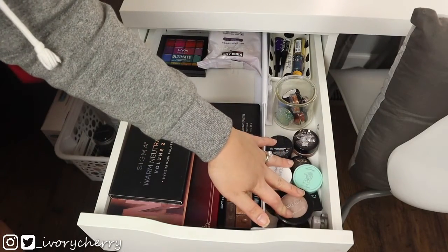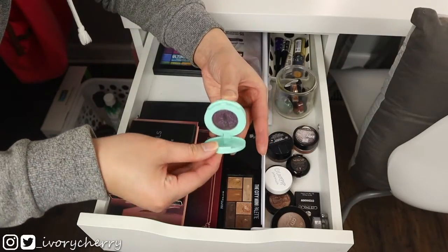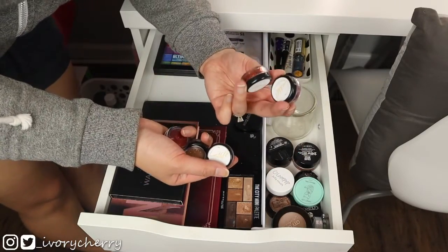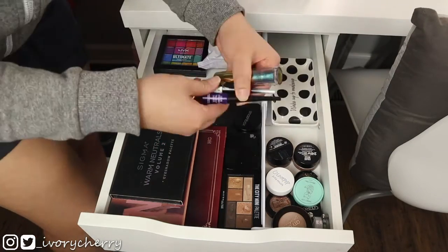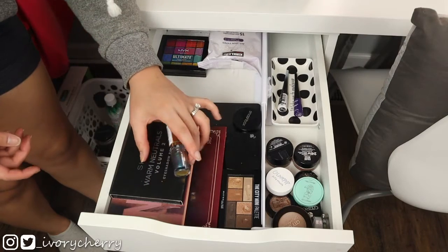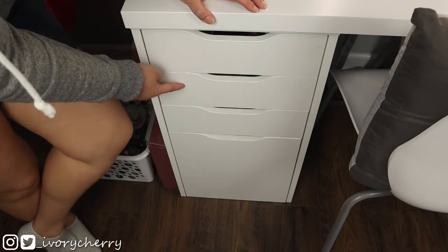And then on this side I have my single shadows. They're not organized in any particular way. Some of them are cream eyeshadows and some of them are powder. And then in this little container are all my loose glitters. All of these are actually from, they were first called Cult Cosmetics, and then she changed the name to Midas Cosmetic. And then in the back right here, I just have a couple of colored liquid liners as well as a cream liquid eyeshadow. Since these kind of roll around and I don't want that, I put them in a catch-all tray.